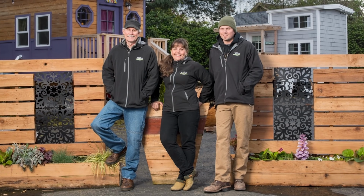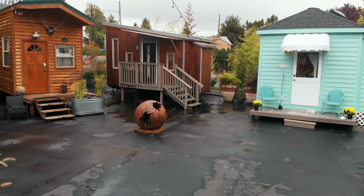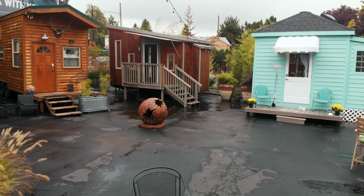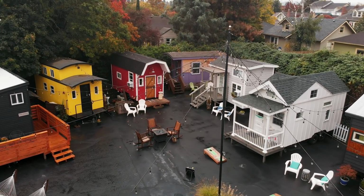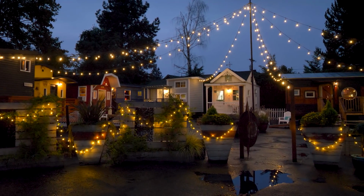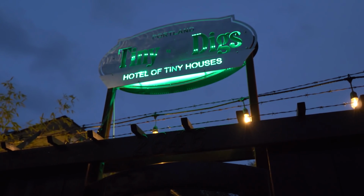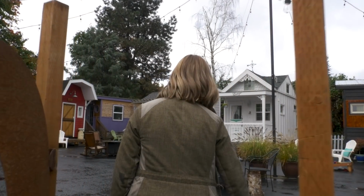Tiny Digs Hotel is a family business. We opened Tiny Digs Hotel with my husband, son, and I. After we got about 8 houses built, our son moved back to Michigan. That's our home state. And so Bruce and I continued with the dream. Now we have up to 12 tiny houses here at Tiny Digs. We get a lot of repeat customers because people want to come and experience each one of the different themes.